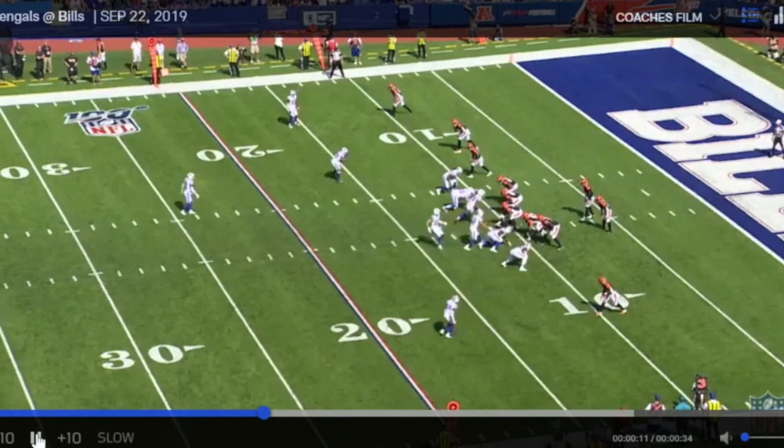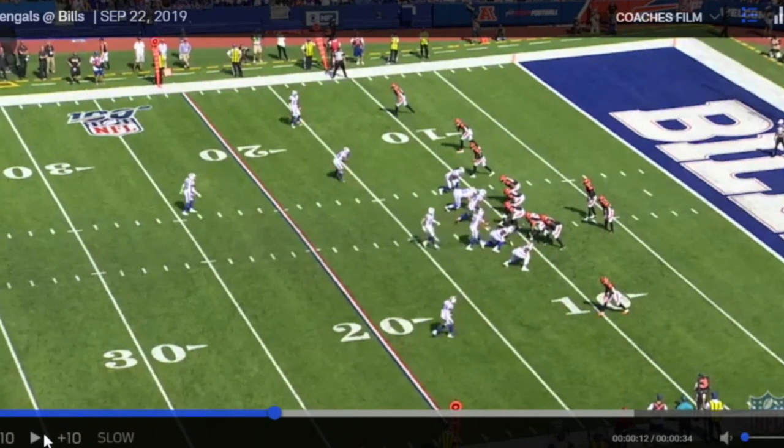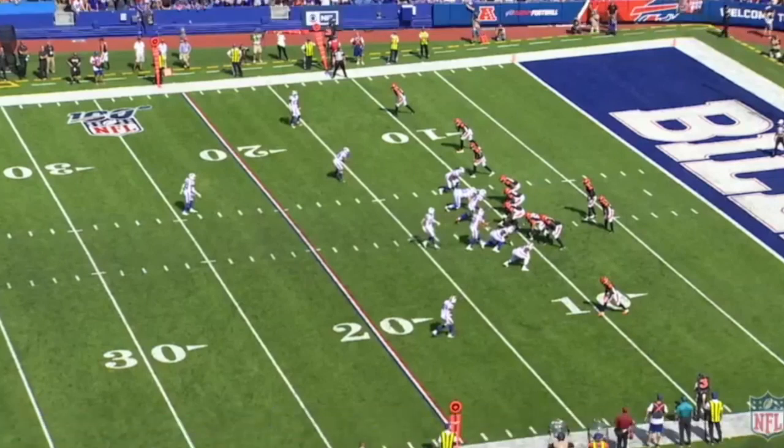Here, you want to get it to Ross. You want to get it to Erickson. You want to get it to Gio or even Joe Mixon. Put one of those guys out there.